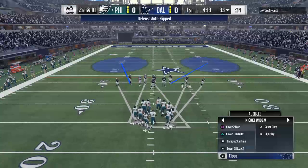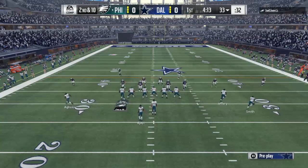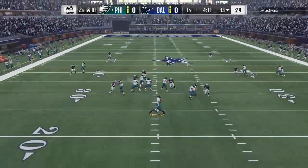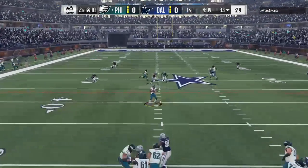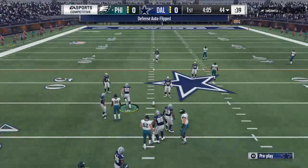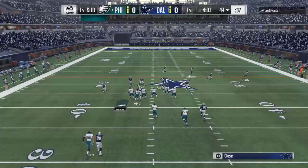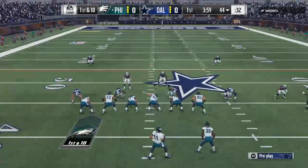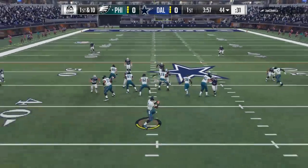Offense looking to avoid a 3rd and long. It's 2nd and 10. To throw, it's Wentz. They dump off underneath to Ajayi. And they'll get it up just short of the 45 at the 44. It's a gain of 11 yards that time, and it produces a new set of downs.